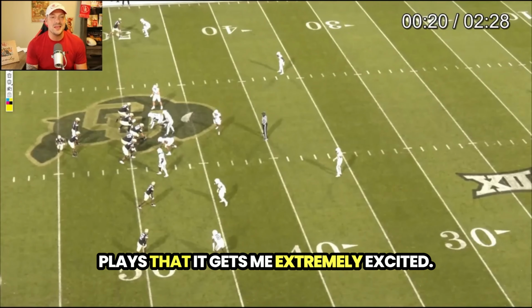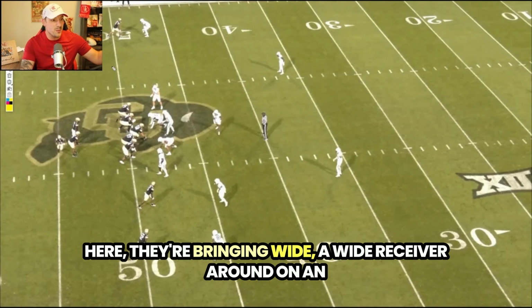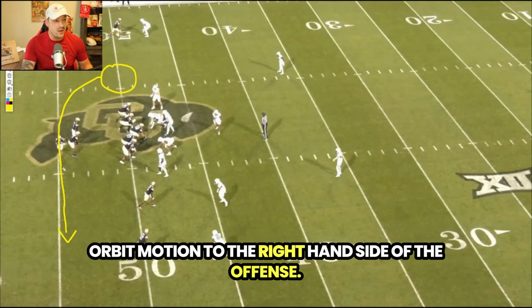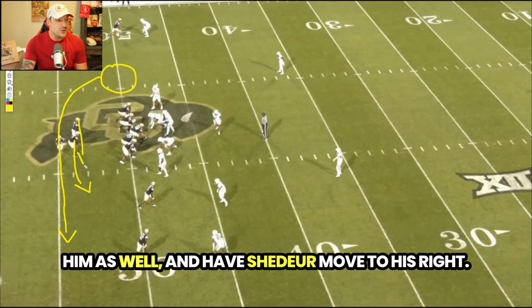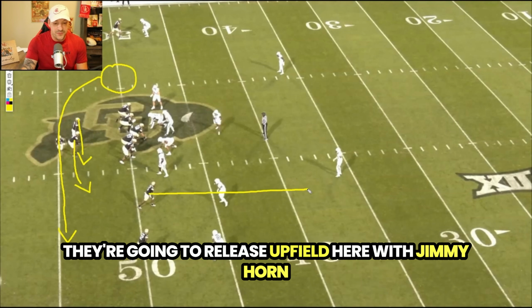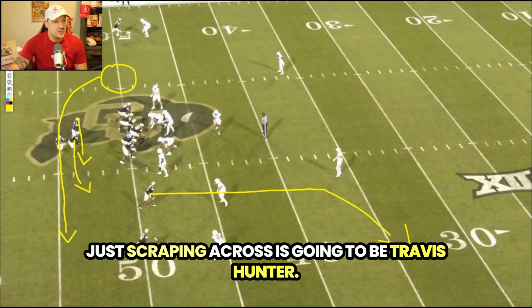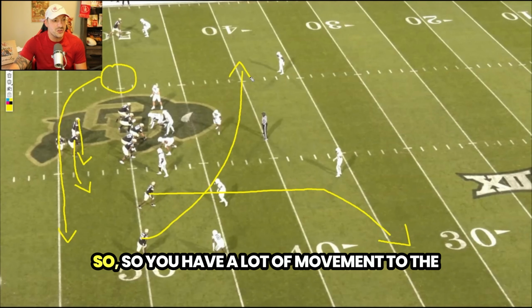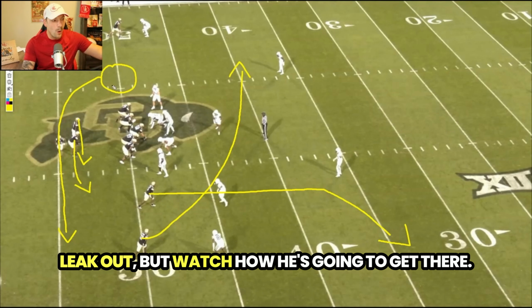And this is one of the plays that gets me extremely excited. So when we're looking at what Colorado's doing here, they're bringing a wide receiver around on an orbit motion to the right-hand side of the offense. Then they're going to have the running back released behind him as well and have Shedeur move to his right. A lot of movement out that way. They're going to release upfield here with Jimmy Horn Jr., who's going to take this to the corner. Another one who's coming out to the right. And then just scraping across is going to be Travis Hunter. So you have a lot of movement to the right-hand side, and then Travis Hunter is going to leak out. But watch how he's going to get there.